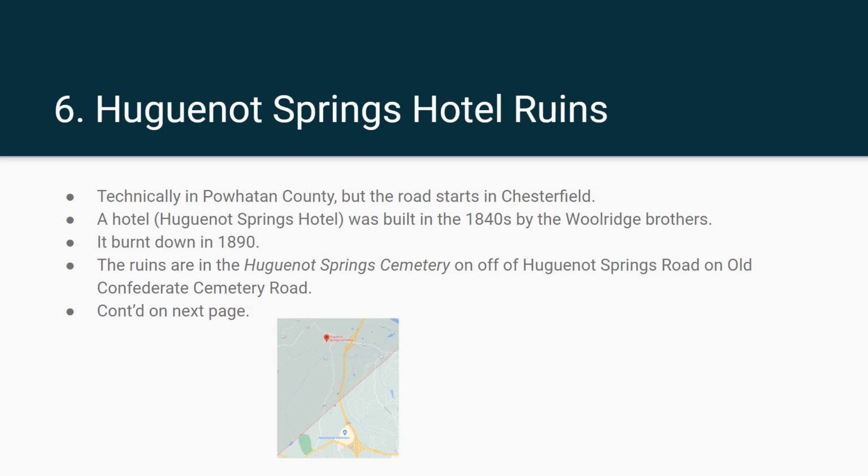Then we have the Huguenot Springs Hotel ruins. This is the one that's technically in Powhatan County, but less than a mile outside of it.